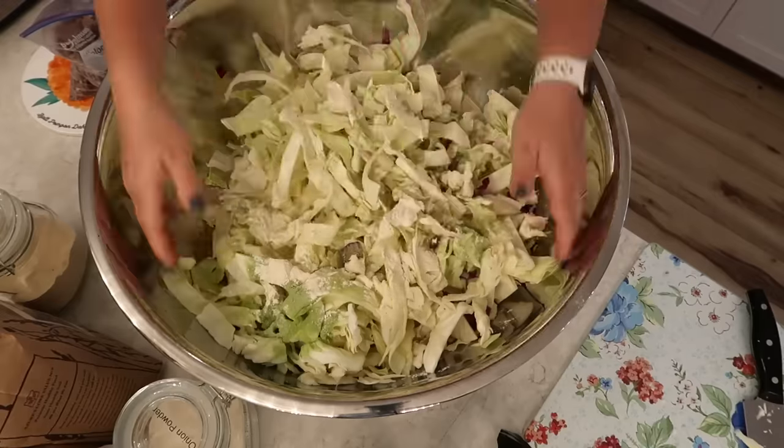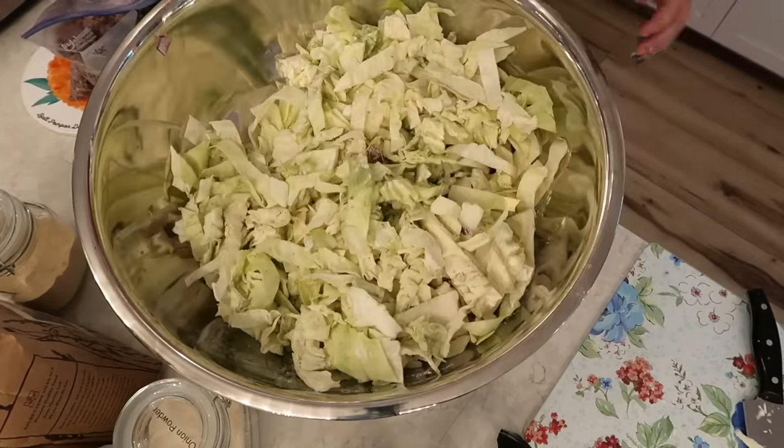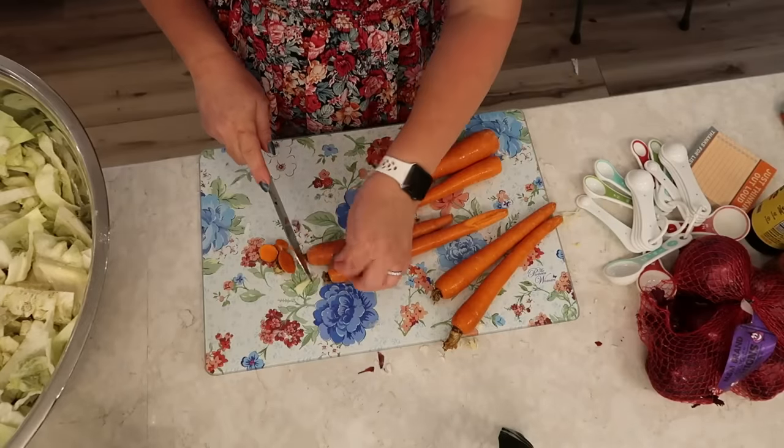So the seasonings I'm adding in, the green powder is that homemade Egyptian walking onion powder that we made together about 4 to 6 weeks ago. And I've also put in the onion powder and the garlic powder I got from Azure Standard.